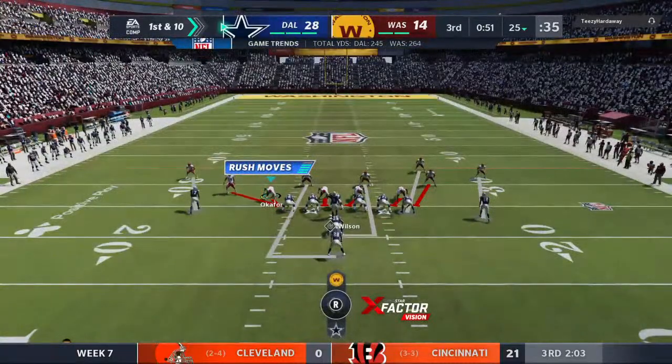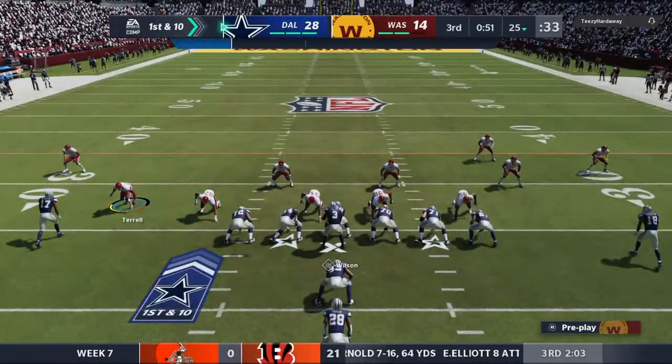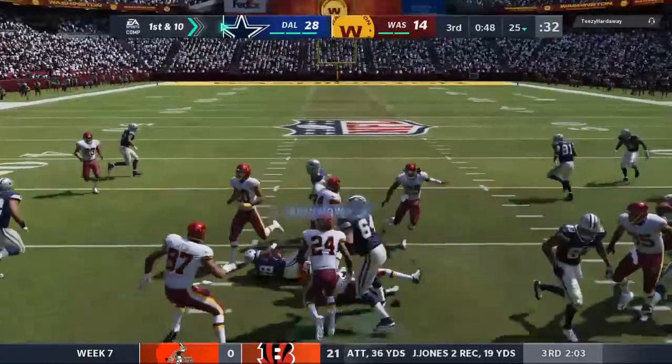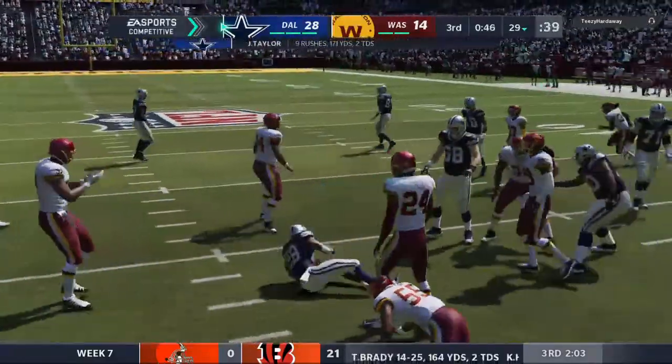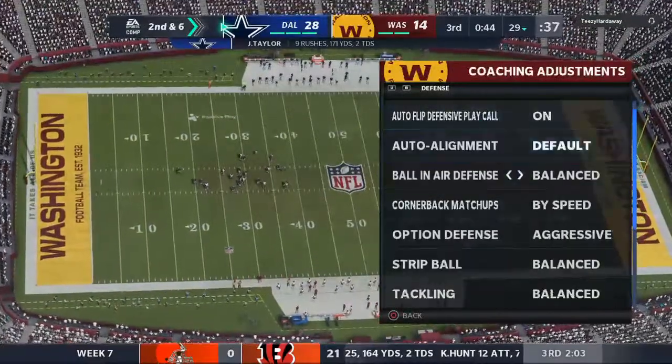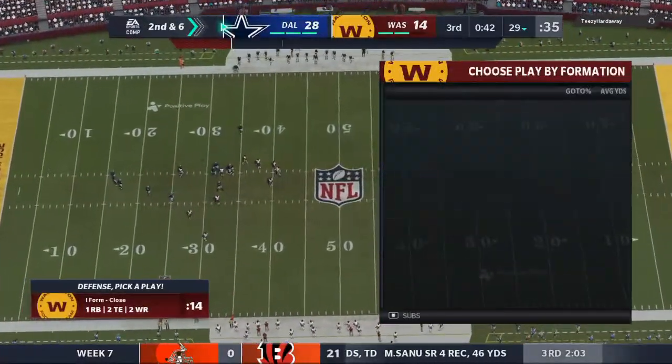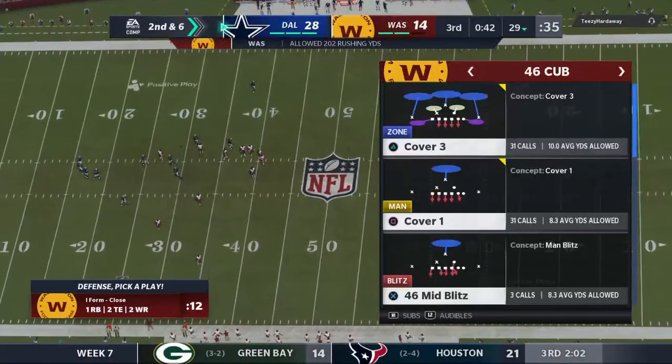About set for this next drive by the Cowboys offense. Their lead down from 21 to 14, but still sitting in a great spot, up 2 scores here in the third quarter. And from the 25, they work this to the 29, a gain of 4. An opportunity to get a drive started here at the end of the third quarter.